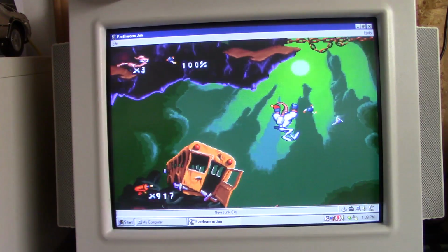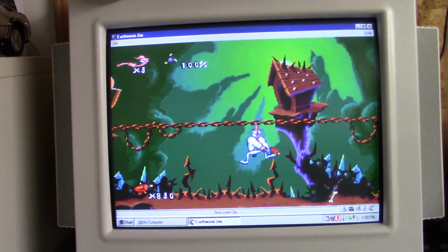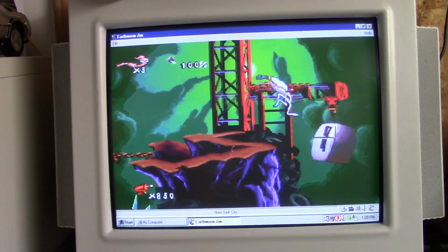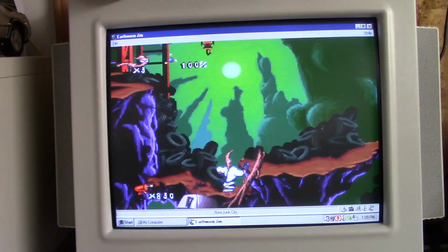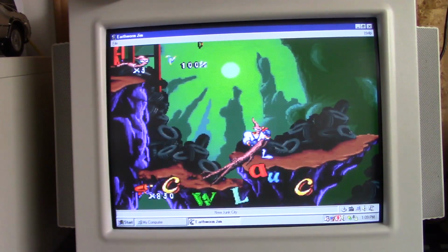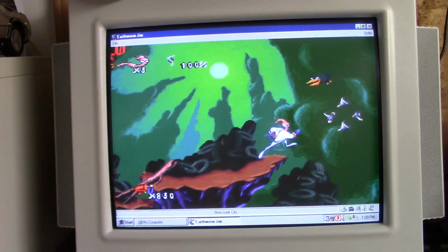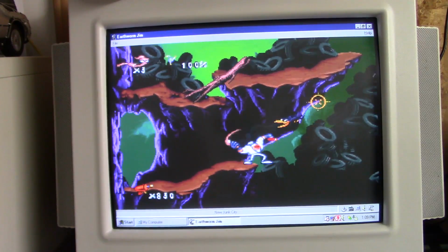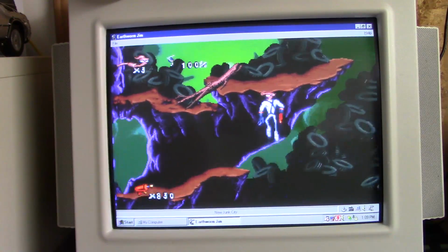And of course, the most important thing you can do on a vintage computer like this is play games, because this was back in the day when they were shooting out so many good games everywhere. Especially Earthworm Jim, like this one we're playing right now.